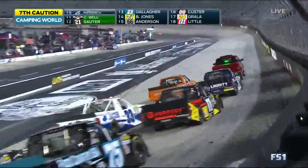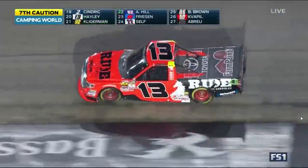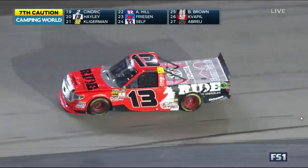But William Byron has a different plan. He used that high side, Hermie Sadler, to pass Ben Kennedy and get to second. Be interesting to see what he can do with the leader.